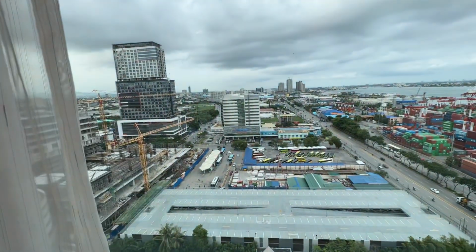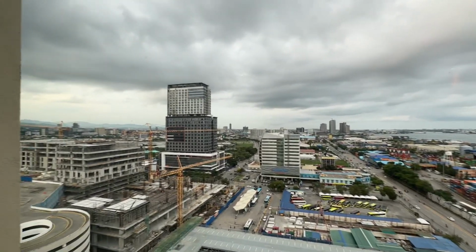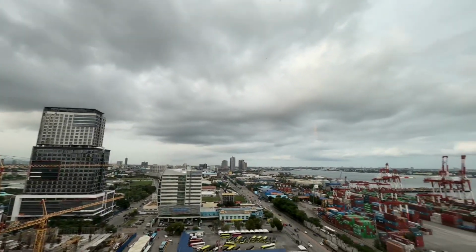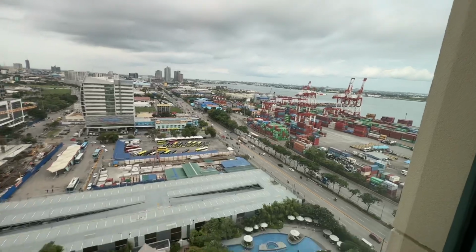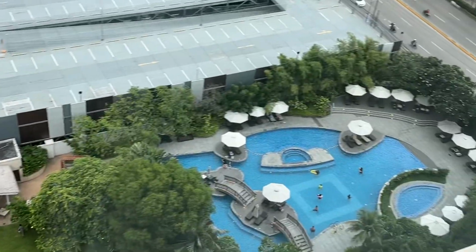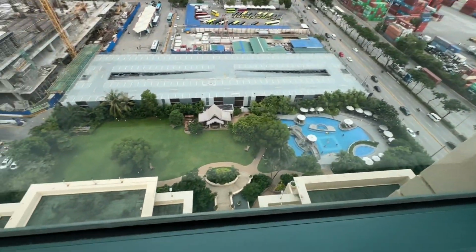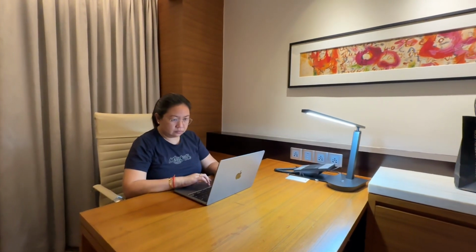So you can see the port area on this side, and then there's another hotel just right across. It's a small one, the Bay Front Hotel. You can also see the swimming pool from here. I also love that they have this table over here so I can continue working.